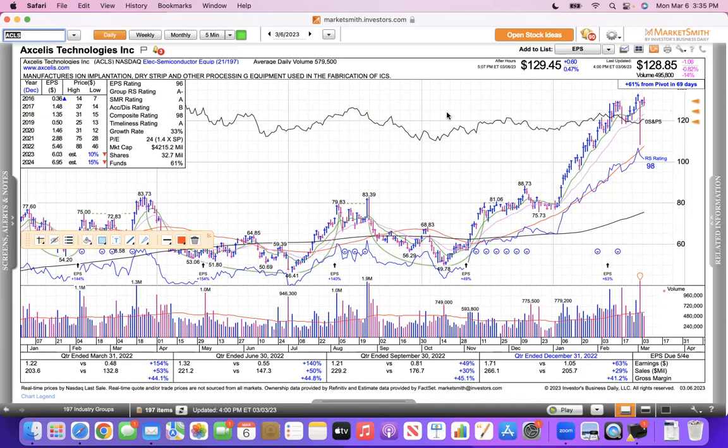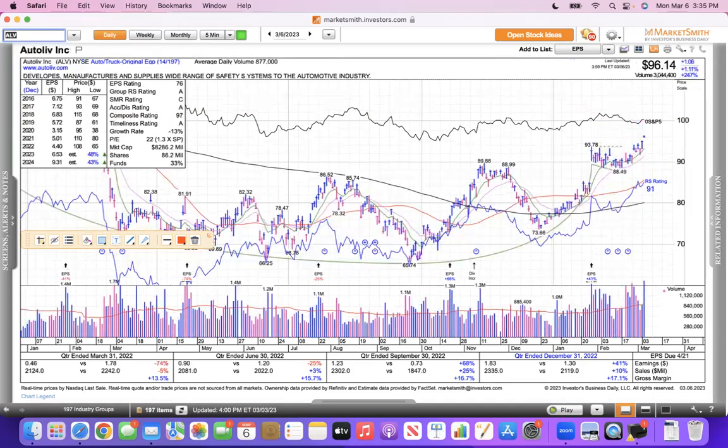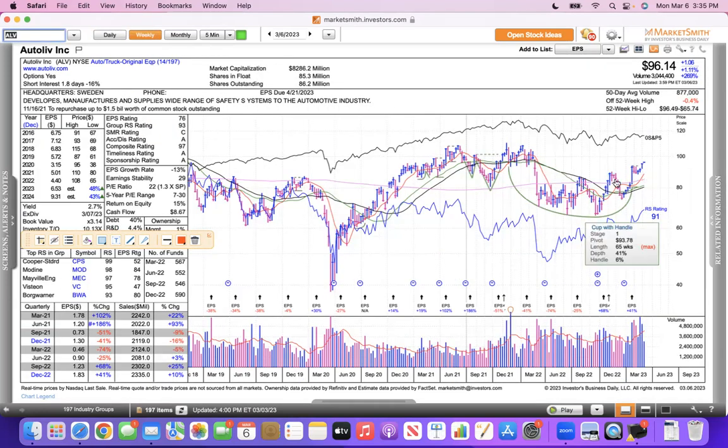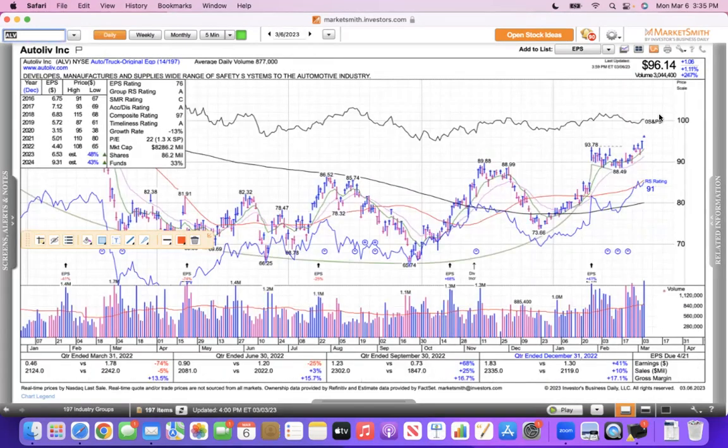There's a ton of semiconductor stocks I can go through, but I'm going to spare you that and go to ALIV. This one was in our watch list 2 weeks ago, I believe. And we're talking about this handle here. Sometimes they take a while. This had a 3 weeks tight pattern, and now it's pulling away from its base here and getting a little bit extended, 3% above its 10 EMA, just kind of moving away from its base. But that one looks good.